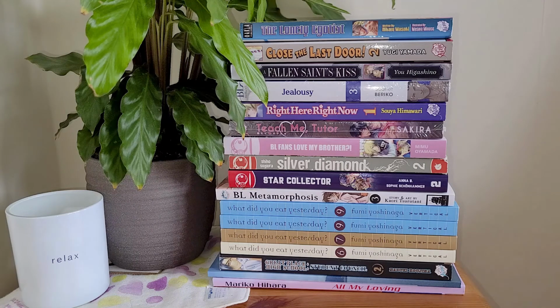Then, of course, Yamada Yugi's amazing Close the Last Door Volume 2, which is just like, whoa! And another whoa to The Lonely Egotist, Hikaru Masaki and Minase Masara. Oh, my goodness. What a month of buying. It wasn't actually, because as I said, I got a couple of things probably in February and a few things in March, and they took their time coming.